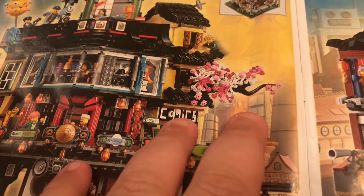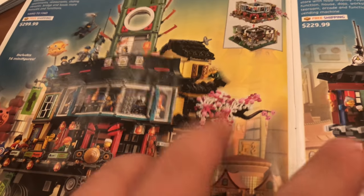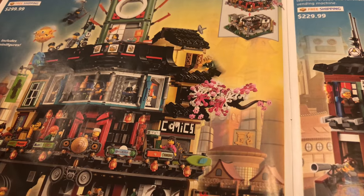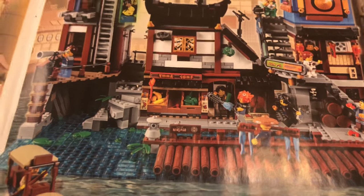It's an amazing value. You got a lot of stuff in it, a good selection of minifigures. It's a must buy, this set. Like, you should get it. Ninjago Docks.